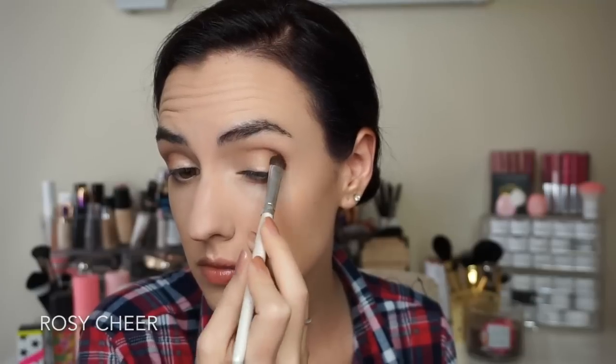Before going in with the highlighting palette, I took the shade Gold Coasting and just used my fingertip to tap that across the majority of my lid. Then I took that bronze shade called Rosy Cheer on a flat eyeshadow brush and packed that along the outer part of my eyelid.